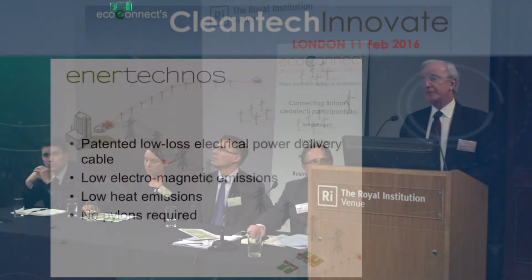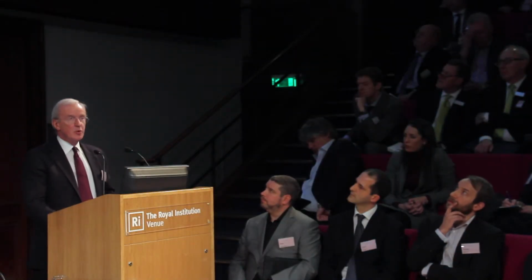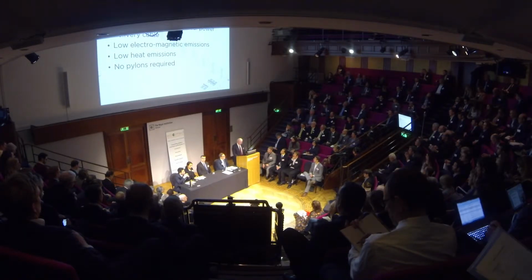Enertechnos has designed, patented, built, and tested a cable which is very different from any other kind of electrical transmission cable. Charge transfer cable, or CTC, is a novel technology for transmission and distribution of electrical power. It offers a number of important advantages over conventional cable that result from the fundamental difference in the way that the electrical energy propagates within the cable.